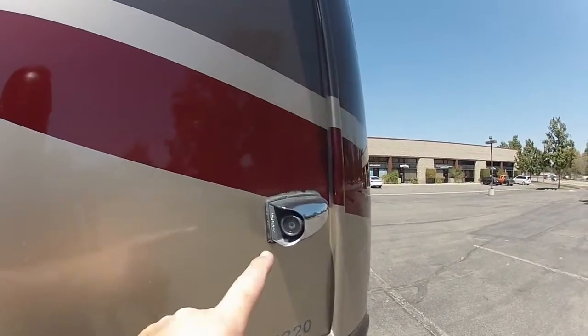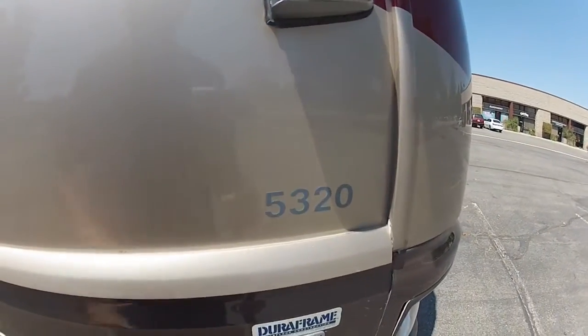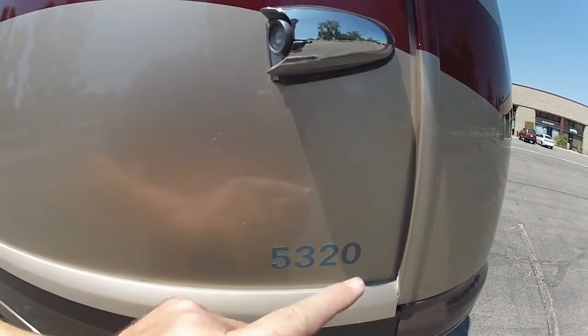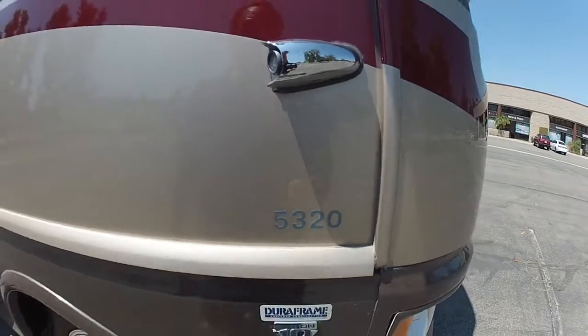You've got side cameras on this motorhome. It's a full color backup camera system, and it's a brand new backup camera and a brand new monitor. We did a lot of servicing. This is the 5320 model.